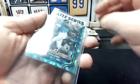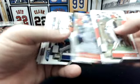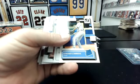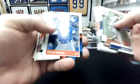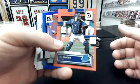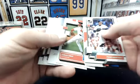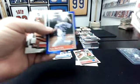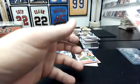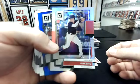First card in a top loader. All three hits must have been on the other side of the box. Kelenic, Edward Cabrera. There's a hit. Yeah, set it right there. Yordan, Diamond King. Cal Raleigh to 2022, red. Acuna, blue. There's a hit. Kyle Hendricks, blue. Shohei.